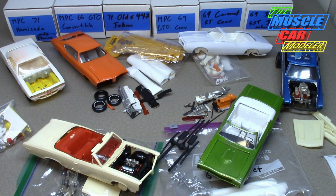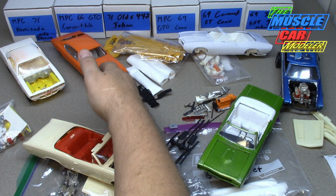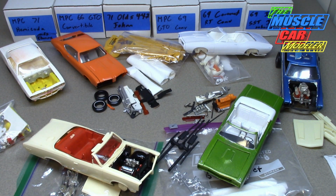I haven't picked a color or anything, but I'm kind of itching to get that one going because Revell announced that they're coming out with a '71 Olds 442. So that kit's coming.